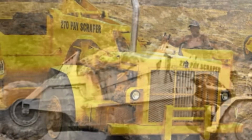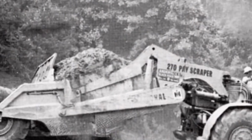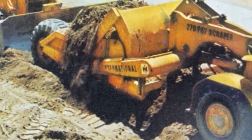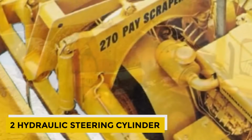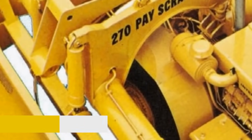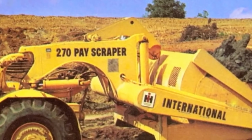As if that isn't mind-blowing already, the 295 had a fixed kingpin that joined the tractor and scraper section, sprinkled with a ring gear at its base. 2 hydraulic steering cylinders, with teeth cut into their extended spears, worked to turn the machine around 90 degrees both left and right. Obviously, something so new and complicated faced a few challenges at first.